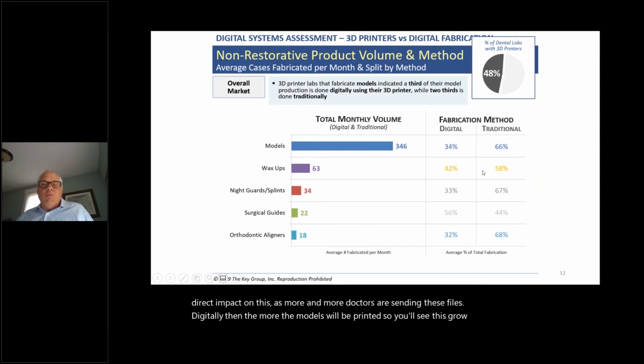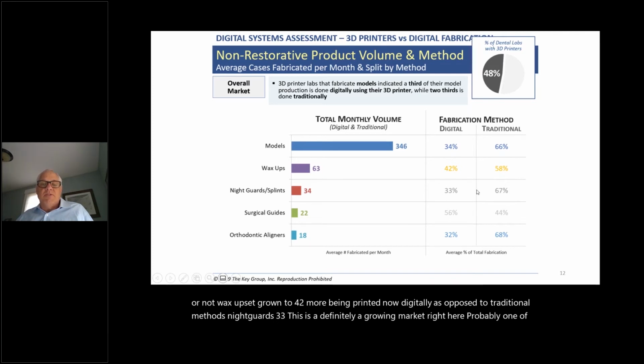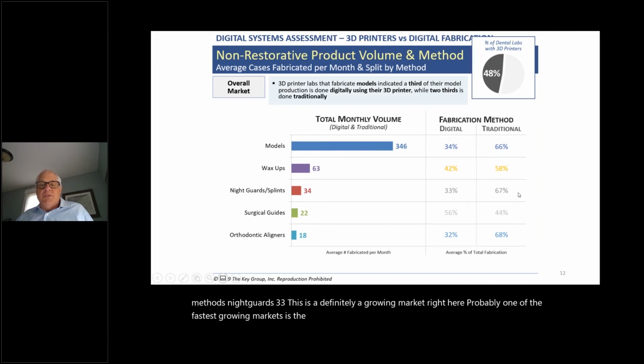Believe it or not, wax ups have grown to 42% being printed digitally as opposed to traditional methods. Night guards, 33%. This is definitely a growing market, probably one of the fastest growing markets, the night guard business. Still 67% of them are done traditionally.